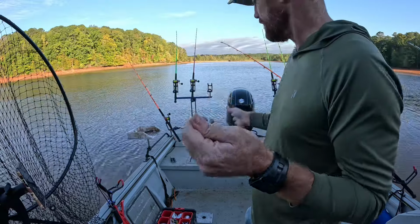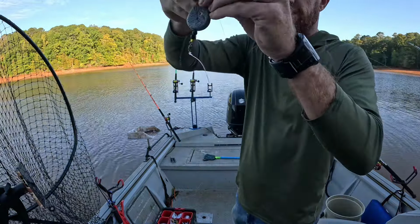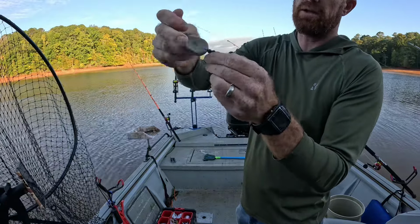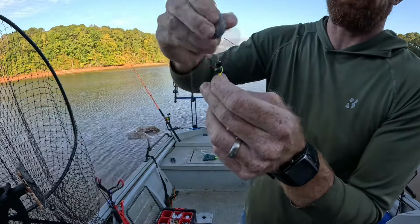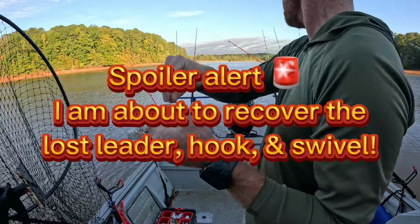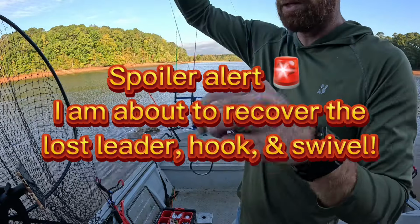There's that. So, got your main line, 5-ounce no-roll sinker, 2 glass beads to protect your knot, and y'all, it will break. That's what happened to me. If you don't check it every once in a while, that knot will get worn down from all that bumping, and mine probably broke right there. Just threw it off a minute ago. Lost my sinker, lost my beads, lost my swivel, lost my leader, and lost my hook.